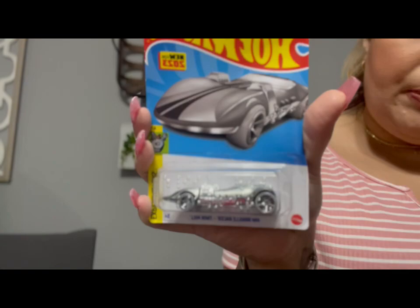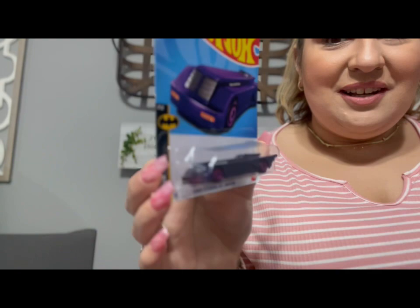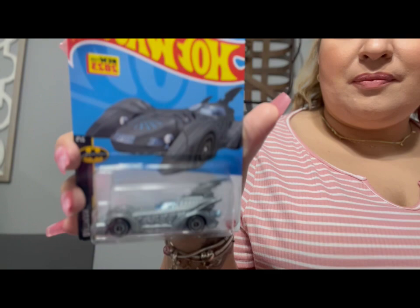Then they had this Batman one. This one's 5 out of 5, Batman the Animated Series. Look at how cool that is, guys. Then they had the Batman Forever, 2 out of 5, Batman Forever Batmobile. Look at how cool that one is. Oh, and I did find 2 of the purple one. So I got 2 of that one.